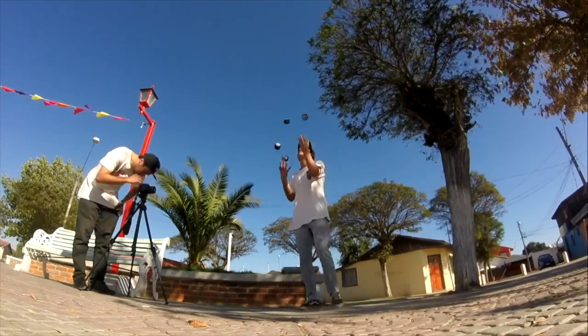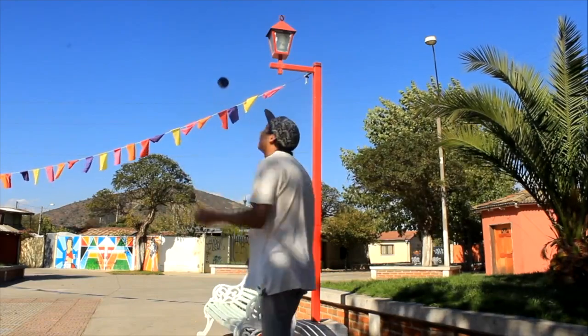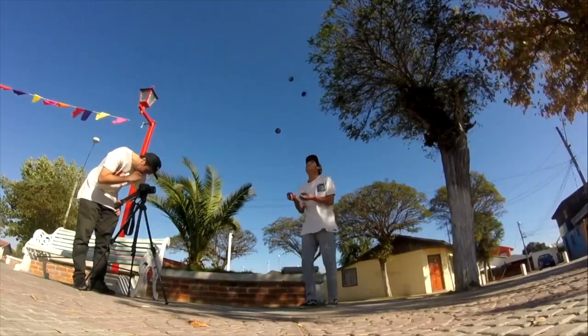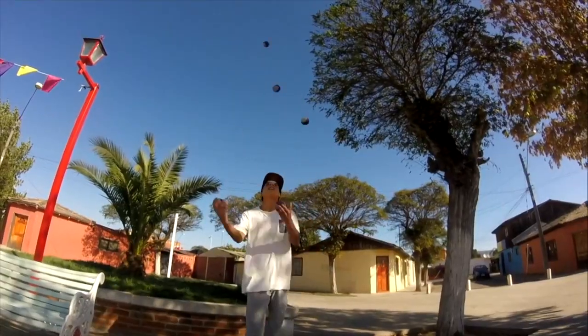A short little video from Colorado Films where Francisco Bravo demonstrates some sight swap from some cool camera angles. There's also some pretty solid five ball back crosses.